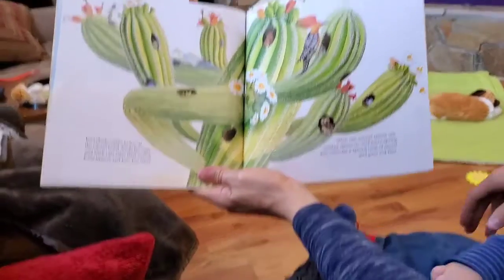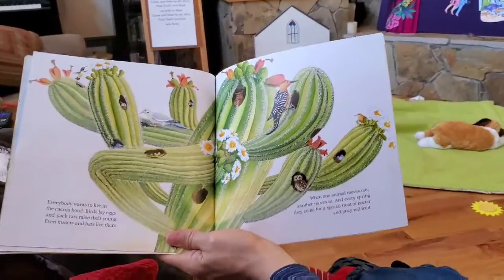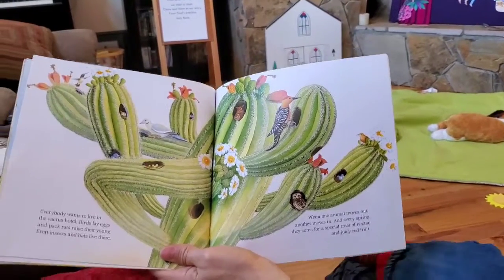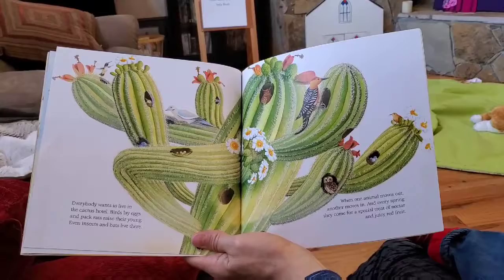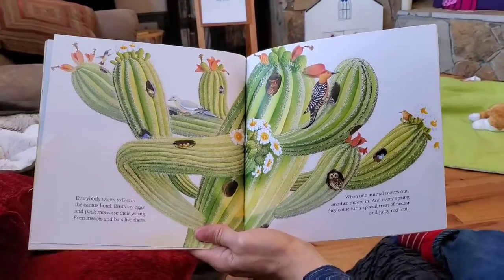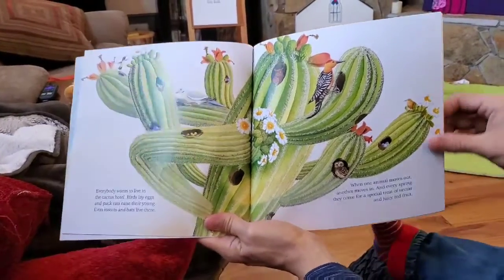Everybody wants to live in the Cactus Hotel. Birds lay eggs and pack rats raise their young. Even insects and bats live there. When one animal moves out, another moves in. And every spring, they come for a special treat of nectar and juicy red fruit.